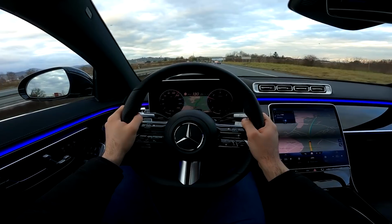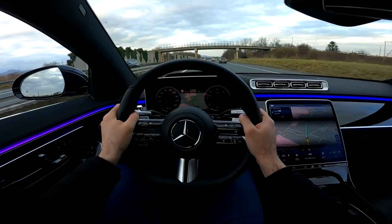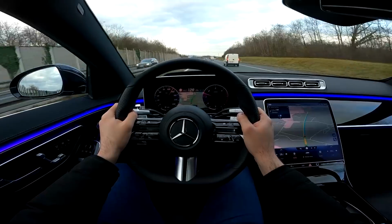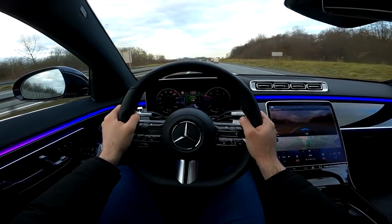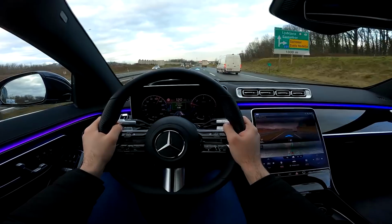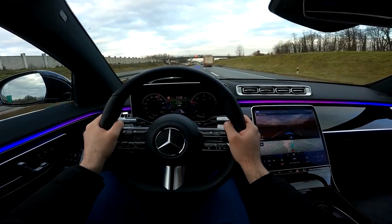And also I think this car is born for German roads, because of course there you don't have the speed limit on some sections, and then you can see the full potential of this car, because I believe that 200, 250 in this car feels like nothing. Now we have the 100 kilometers per hour limit.